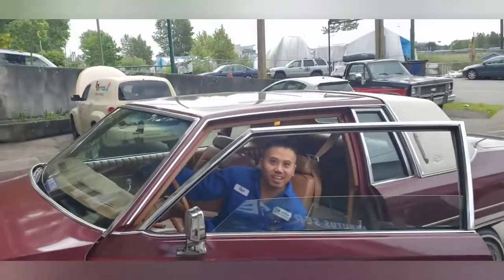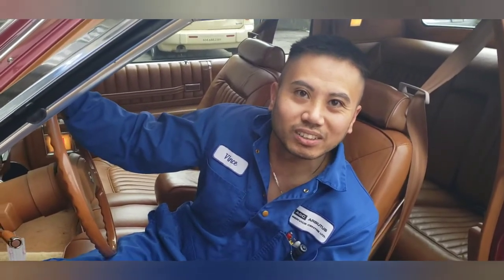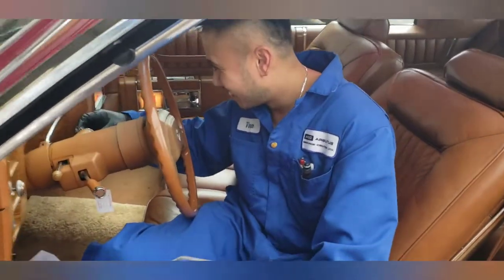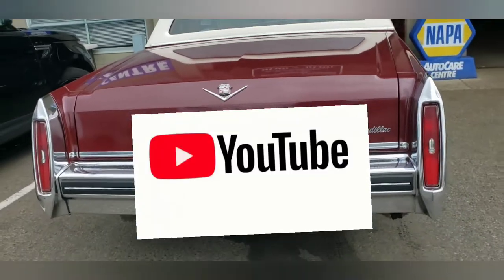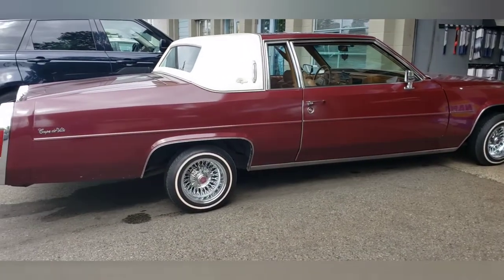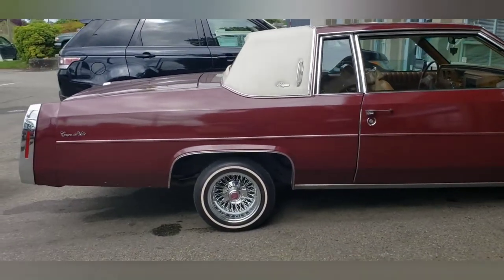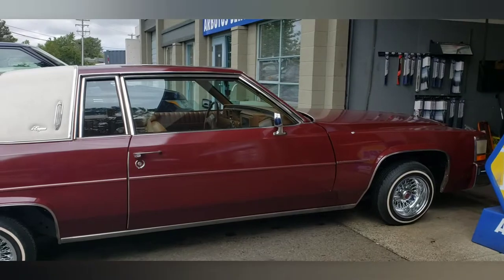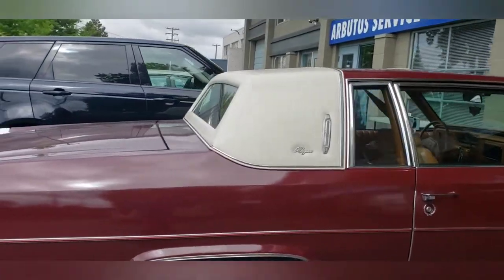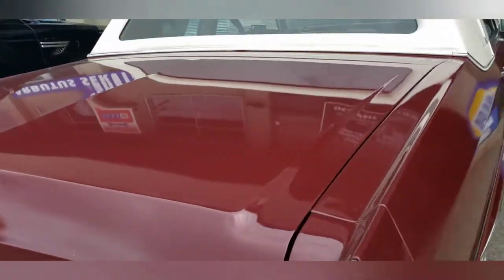Crazy, bro. This is a 1980 Coupe DeVille Cadillac with hydraulics. So this got hydraulics, guys, as you guys saw. It's a 1980 Coupe DeVille Cadillac.